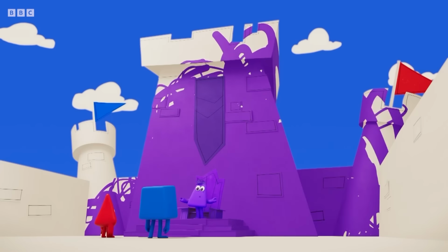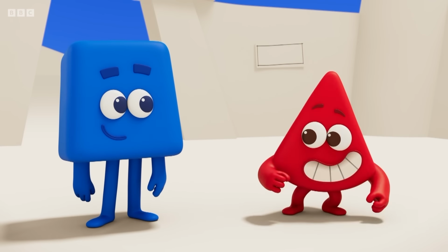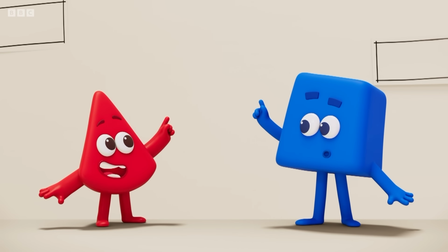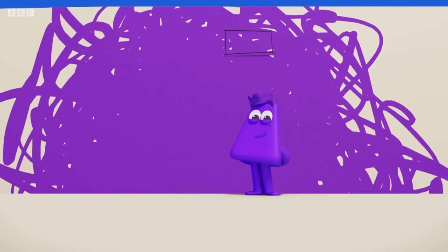Now everyone will see that red and blue mix together to make purple. So exciting! Allow us, Your Highness. Red and blue mix to make purple.